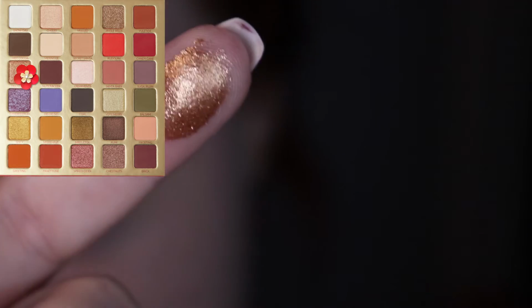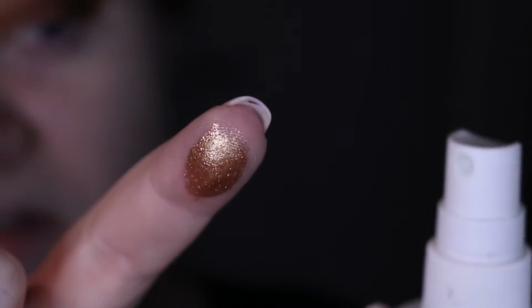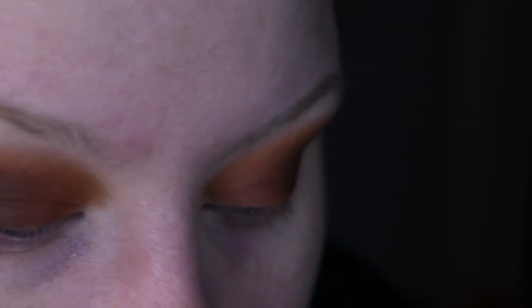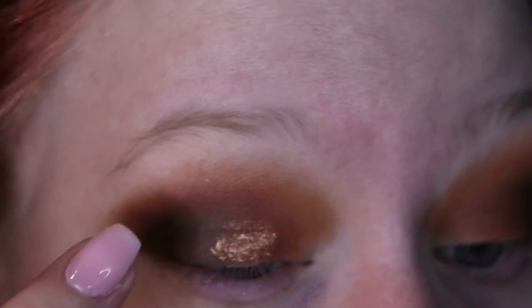Now I'm going to take this shade, which is the shade Decked Out. Look how gorgeous that is. And I'm just going to spray my finger with my Mario Badescu spray, just because these are quite creamy, so I don't want to use glitter glue in case that might lead to creasing, because I do think I had a little bit of creasing with the shade Spiked Cider. So I'm just going to tap this onto my lid.